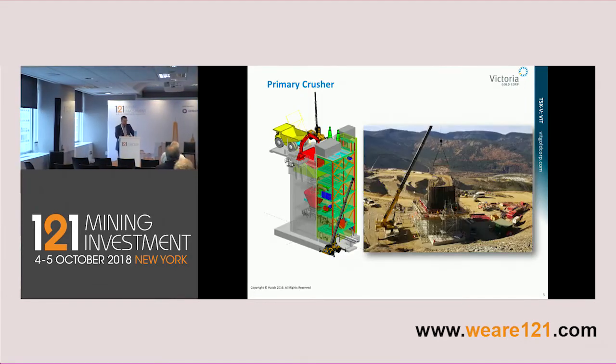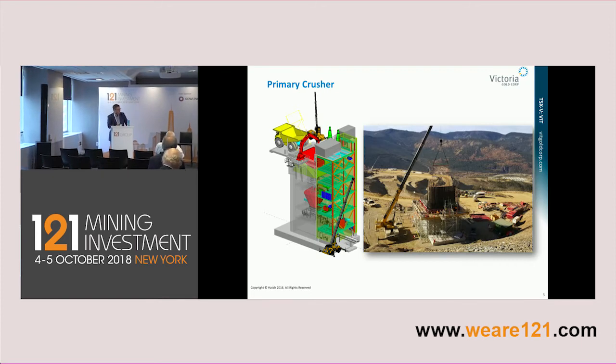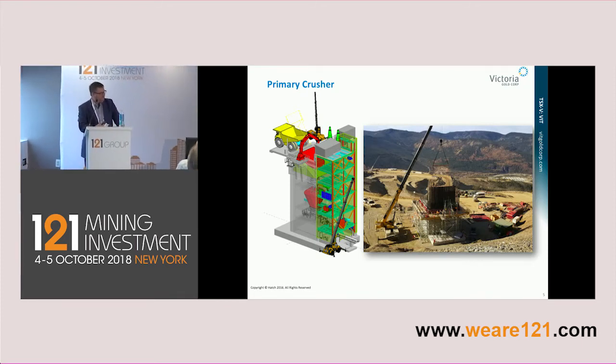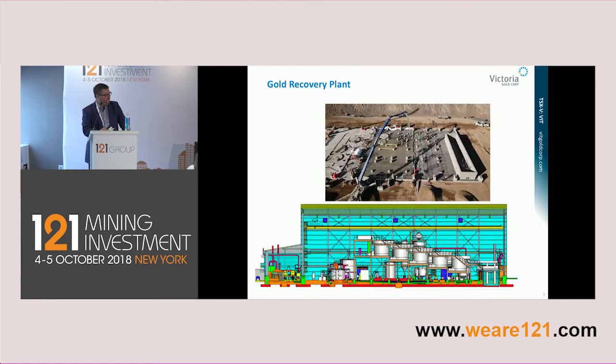Just a few more shots of construction. I think we've got a couple seconds left. There you can see the primary crusher and what it'll look like 6 months from now. Similarly, the secondary crusher area, the foundations are complete now. The crushers are currently being put in place.